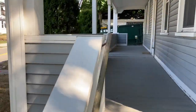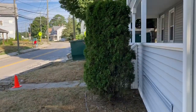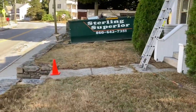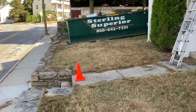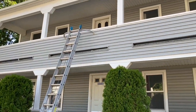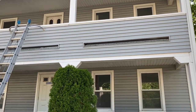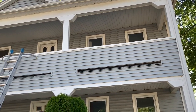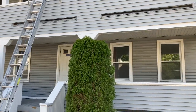So we've got this front deck area. This is one of the other only little tricks we got going on here. Some safety cones out. Quinn is my safety officer. I got Quinn with me today. And I got my 28-footer set there because there's no other way for me to get up over that. So I'm just gonna go right up in there for a few minutes and wash all that area. Come back down the ladder.